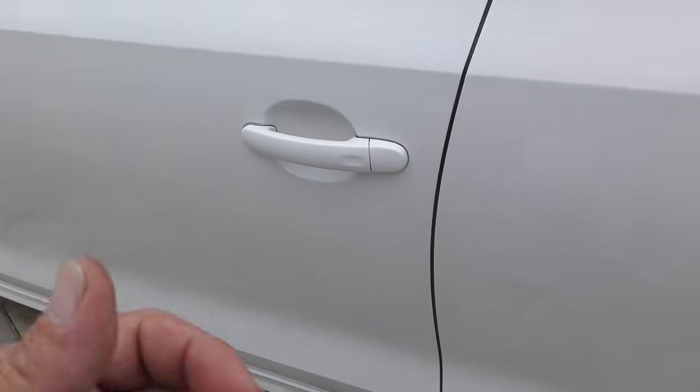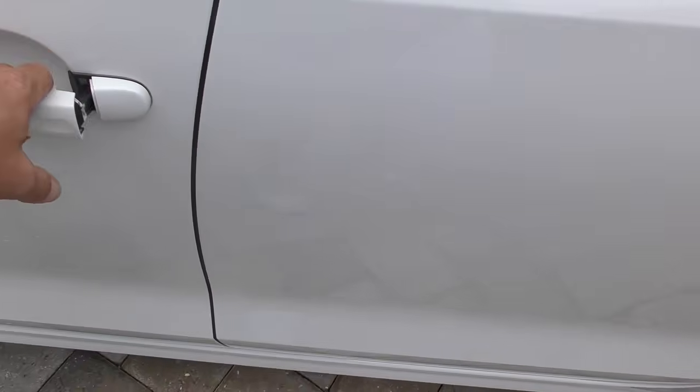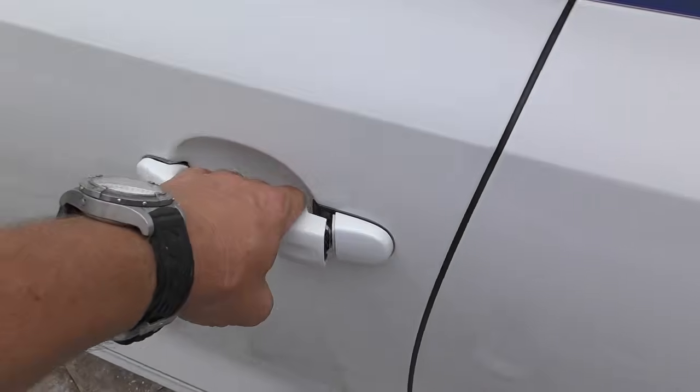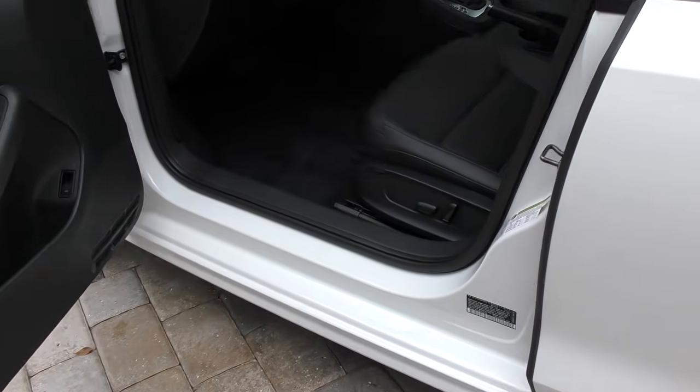Yeah, look at that. So a touch of the thumb on that little indentation locks it. Another touch locks it again. How do we open it? It only locks it, apparently. Nope, give it a couple of tugs and it opens up for you.